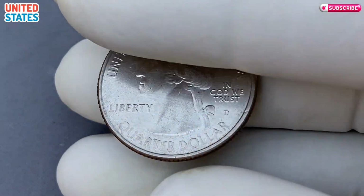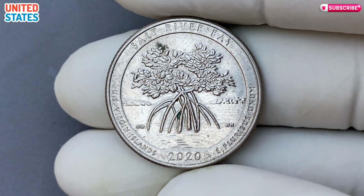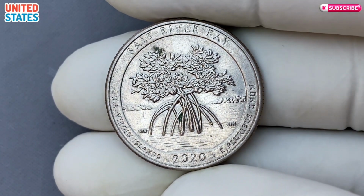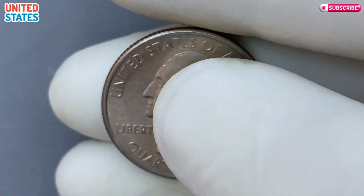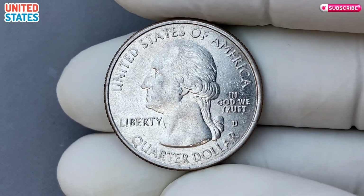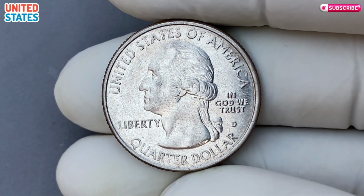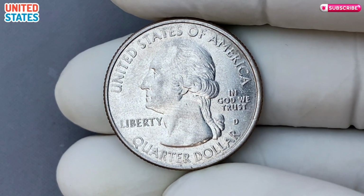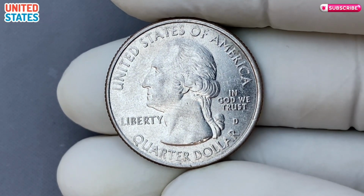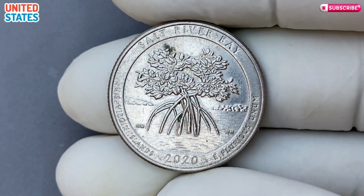This location is known for its rich history and stunning natural beauty, featuring a lush environment and a coastline filled with vibrant coral reefs. The design on the reverse side of the coin features a depiction of canoes paddling through the waters of the bay, capturing the essence of the site's heritage and the connection between the land and its people. While the design itself is beautiful and reflective of the island's history, it's the rarity and errors that make certain Salt River Bay quarters highly sought after by collectors.